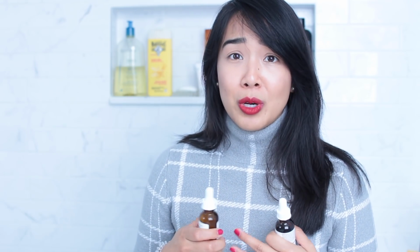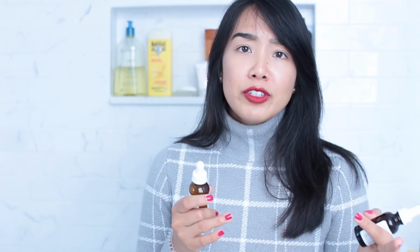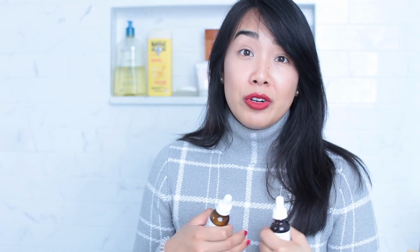I think it's because they're no fuss retinoid products, and they also don't gouge you in the eye with their prices. I think the most expensive one is probably like $14, and the least expensive is probably $7. So you can get a really nice retinol product for an inexpensive price. They have two ranges: one is their advanced retinoid, and the other one is their retinol.